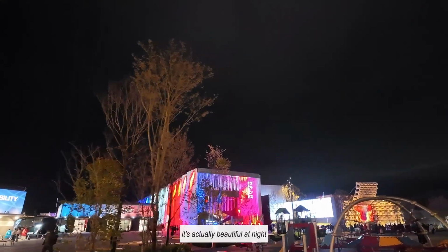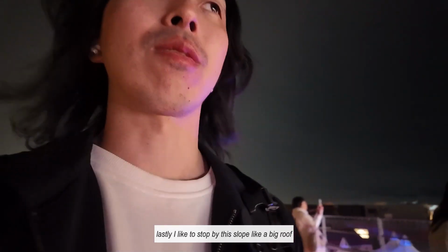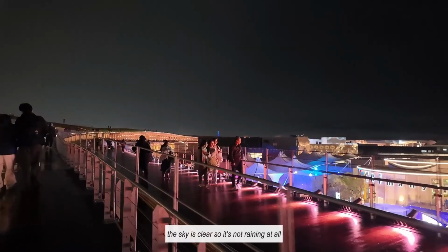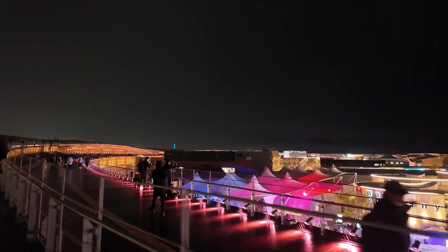It's actually beautiful at night. That one is the France pavilion with the lights. So lastly, I'd like to stop by this slope, like a big roof, and at the top of it you can see the inside. So that's what I try to see. Finally, the sky is clear, with no rain at all.